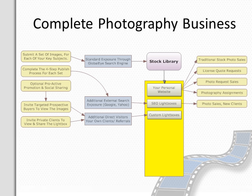I'd actually suggest you take it a step further and create individual custom lightboxes for each individual client. Rather than sending the same lightbox to 10 clients, take a little more time and create a private custom lightbox for each. That way you can really personalise it and even refer to them or their company by name on the web page. That alone can make a big difference to your response rate. This approach can generate photo sales on demand from new prospects and repeat sales from your existing client list.